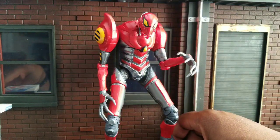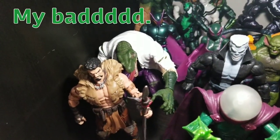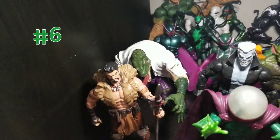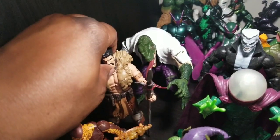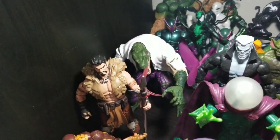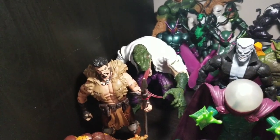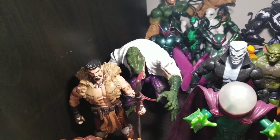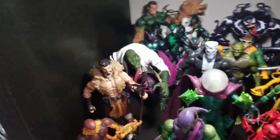So I see why. You'll have to forgive me for the next one, which is Lizard, because unfortunately he's so far back and his tail would knock down so many other figures. I had to kind of leave him there. So I'm just going to leave him there. Hopefully don't ride me too hard on the comment section. But yeah, he is the next in line for my next favorite Build-A-Figure. And this is my Spider-Man villain shelf that I have so far, if you're wondering. So yeah, there he is.